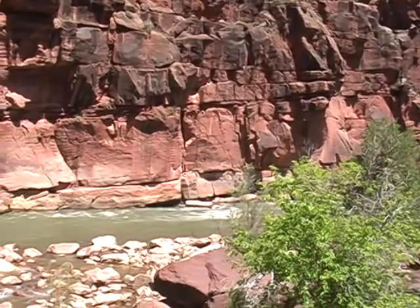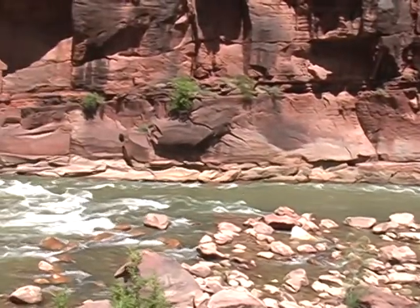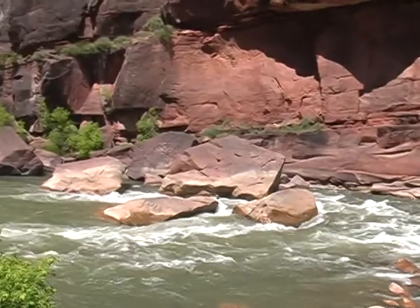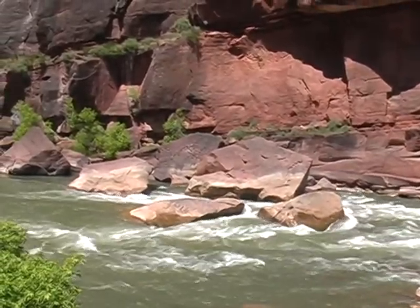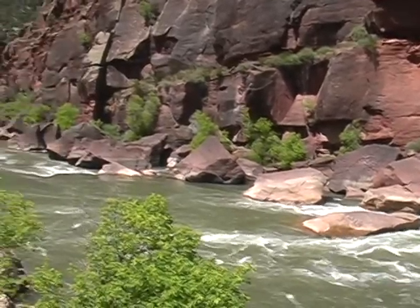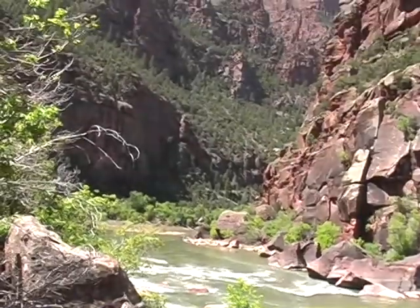Hey, that's the bottom of the second falls on Triplet Falls. And this here is the third bit. It's a little slot on the far side of those two rocks. That's called the birth canal. Just finished scouting this. Bottom of Triplet Falls.